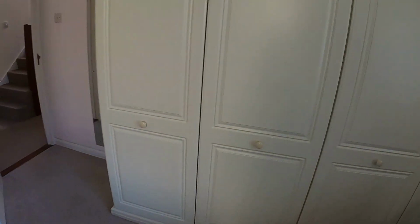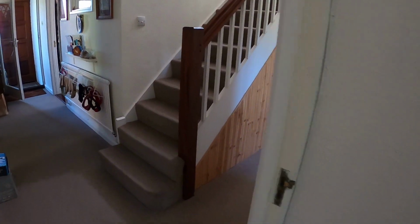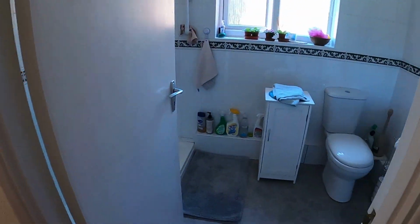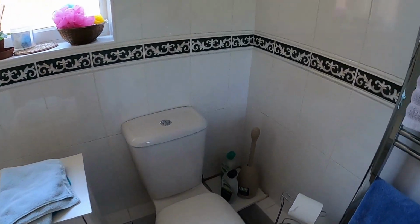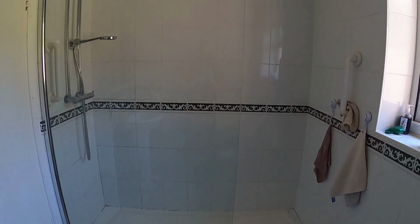So this is the ground floor master bedroom. You've got plenty of fitted wardrobe space there, and again, really nice sized room. So next room that we come across is the downstairs shower room. Again, really good size, nice clean and modern space, and you've got the lovely big shower unit there as well, that lovely walk-in shower unit.